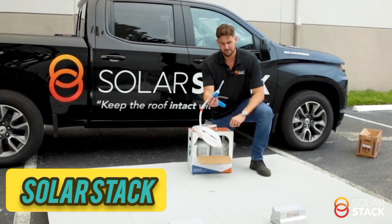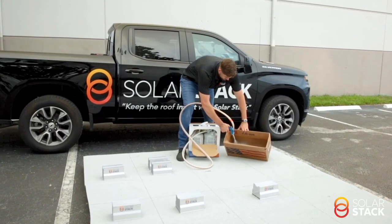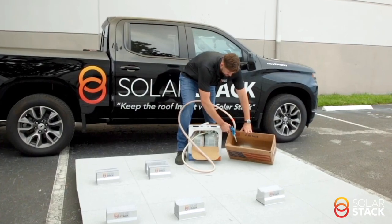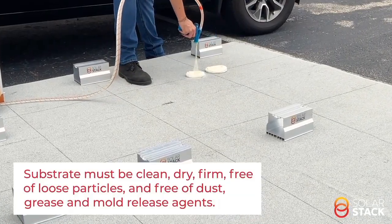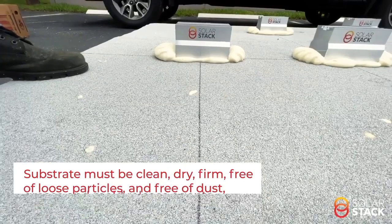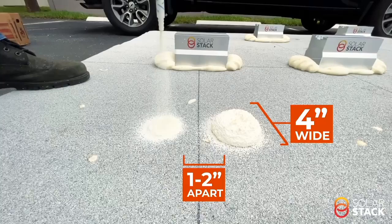Solar Stack. Solar Stack is a new adhesive-based solar panel mounting system that avoids all roof penetrations while meeting the strictest building codes in North America. If you have been looking for a safe but sturdy way to install solar panels without drilling through your roof, you just found it with Solar Stack.